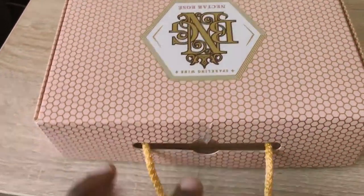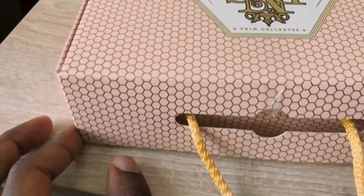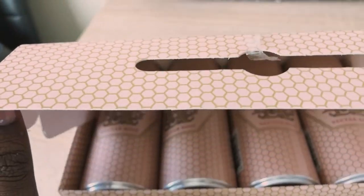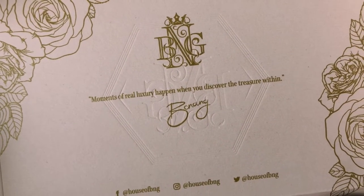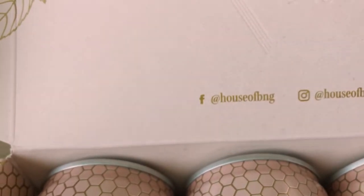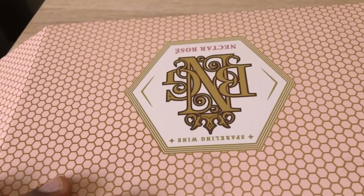With the opening, so I just cut off the sellotape. I don't know what you call it in fancy English. House of BNG, moments of real luxury happen when you discover the treasure within. Bonang. I'm about to grab it, and here are the social media handles. I love this box, you guys. Honestly, I feel like someday I should go to work with this packaging.